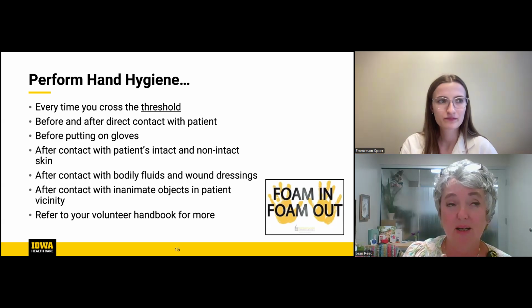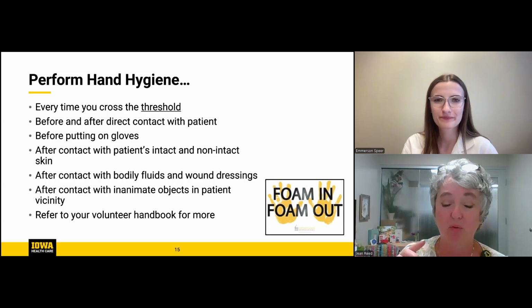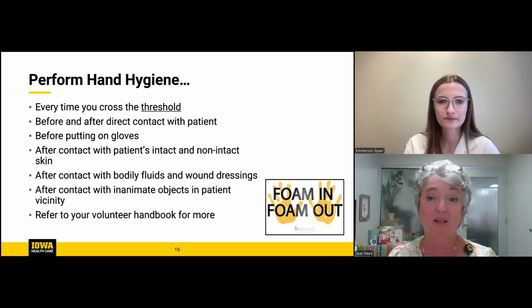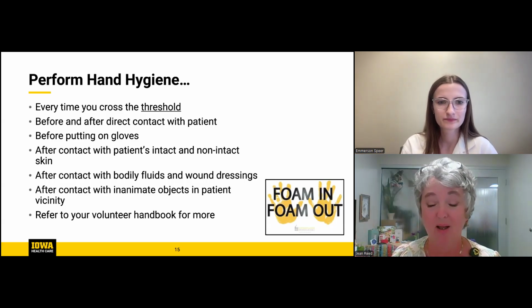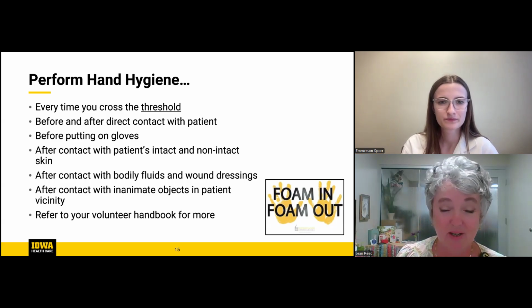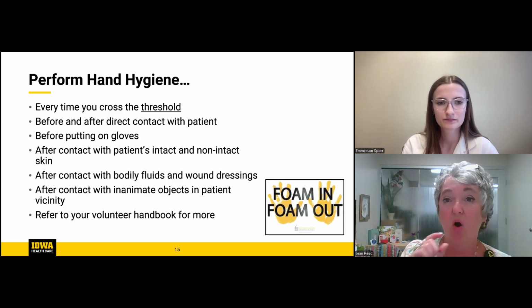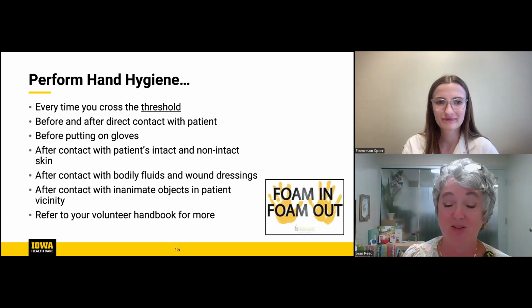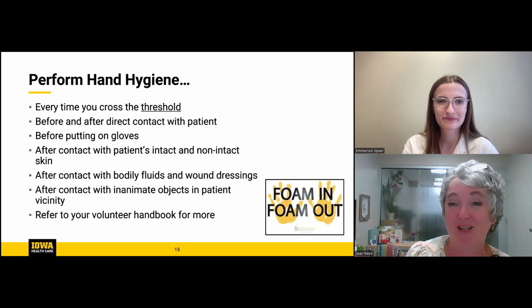But sometimes it doesn't necessarily seem intuitive, right? So if you don't touch anything in the room, why do I need to use hand sanitizer on my way out of the room? And it goes back to habits. Hopefully before too long, you won't even have to think about it. You just know when you walk by, you're going to use the hand sanitizer, because if you don't have to remember, that's the best way to get to 100%, is just having it be automatic. So thanks.